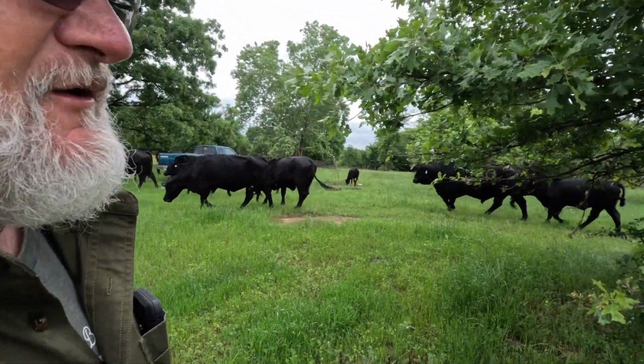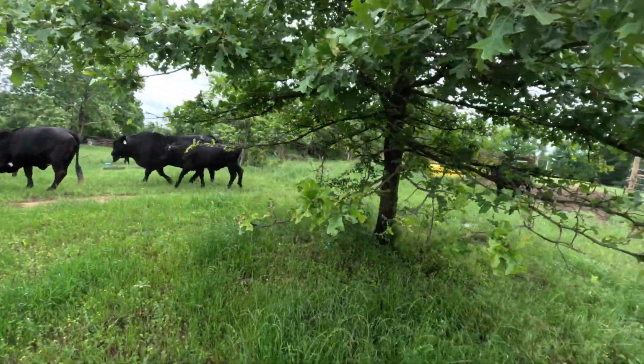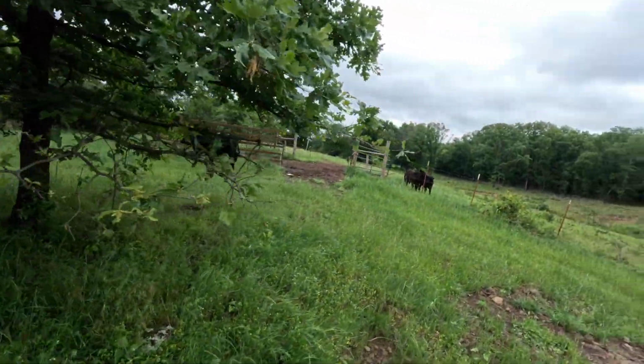Yeah, it's kind of spooky whenever you get to your farm. You don't see cows, you don't hear cows, you don't anything. You're like, uh-oh, there's a lot of woods back in there they could get lost in. But anyway, they made it. Now if I can get these calves in here, because they're kind of silly.